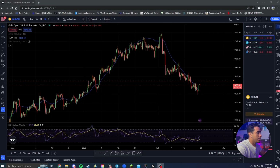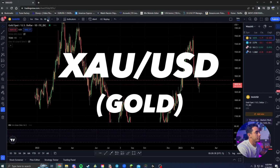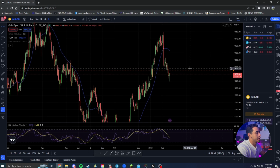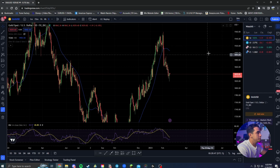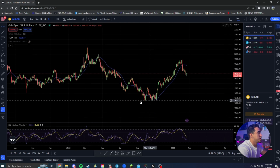All right. So, starting off with gold, we're gonna do what we always do. Start off on the higher time frame. I did have this alert here. It did not get hit. That's perfectly fine. Then let me remove it. Cool. Remove. Awesome.